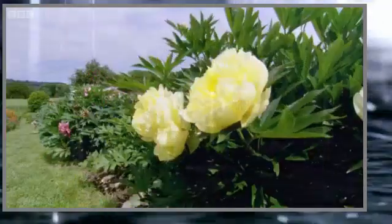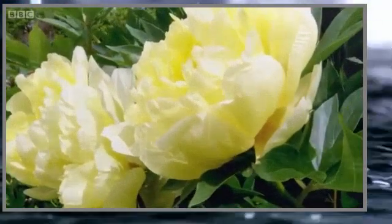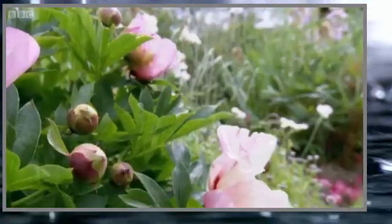The third group of peonies came about when a plant breeder in Japan crossed a tree peony with a herbaceous peony to give us what are called the intersectional peonies. They've got the structure of the tree peony and the lovely foliage, but they've also got the full-on glamorous flowers of the herbaceous peonies.